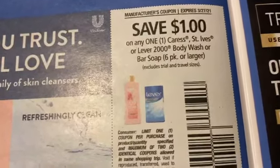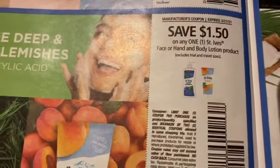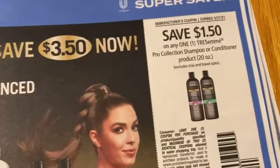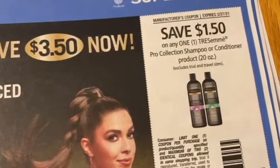Okay. Caress, Level up. This, when you buy one. Then we got, oh yeah, I wish it was during the clearance event. Save $1.50 on these products right here. Then we have $1.50 off of, oh, Tresemme. It's some Tresemme in the clearance section right now for $3 and some change. This says $1.50 off of one. Oh my God, that is saving.